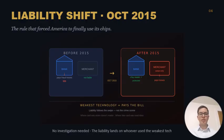Here's the key part people get wrong. The liability shift has nothing to do with tracing where the card got stolen. No investigation. The rule is purely about where the fraudulent card gets used. Criminal skims your card in Ohio, walks into a shop in Florida with a fake card. That Florida shop is on the hook. Not because they did anything wrong, but because they used the weaker technology.